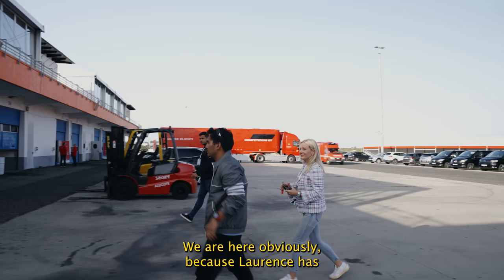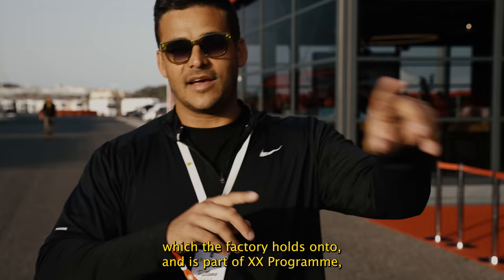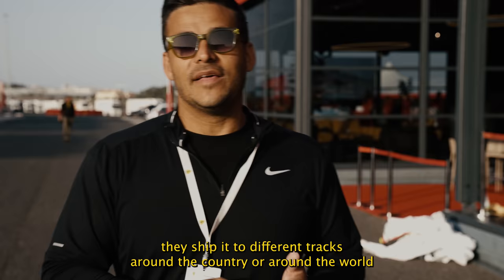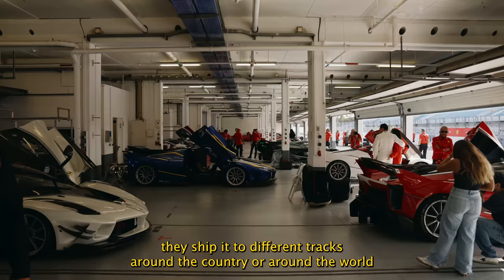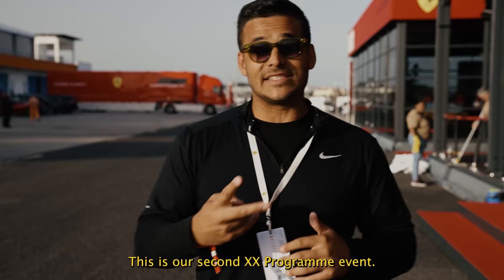We are here, obviously, because Lawrence has his FXX-K Evo, which the factory holds onto, and as part of the XX program, they ship it to different tracks around the world, and you partake in very, very special coached sessions over the course of a two-day period. This is our second XX program event.